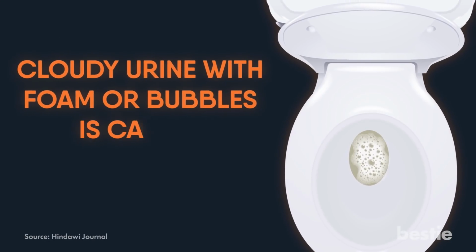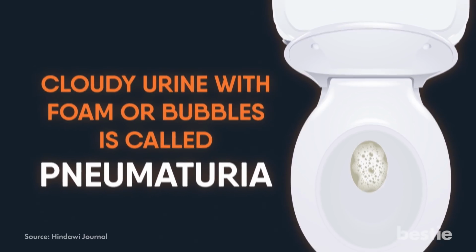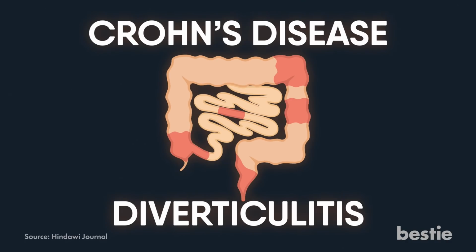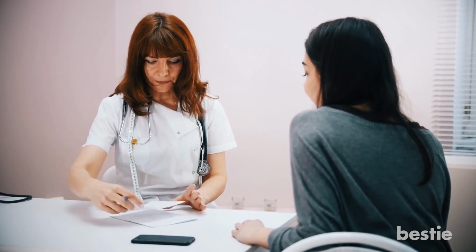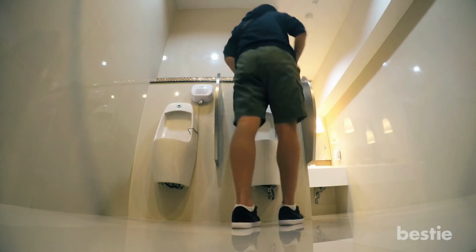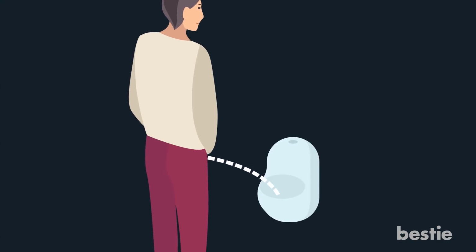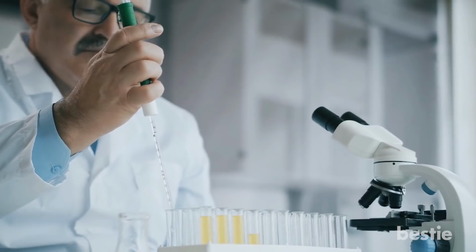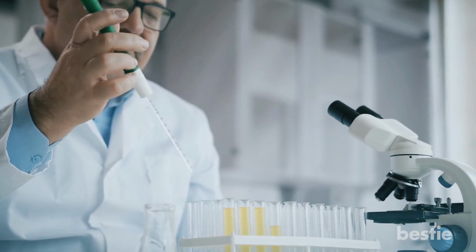Cloudy urine with foam or bubbles is called pneumaturia. This could be a symptom of serious health conditions, including Crohn's disease or diverticulitis. There are some cases where urine is foamy and doctors can't determine the cause. Urine that appears foamy or bubbly is typically the result of a very forceful urine stream. That may mean pushing harder than usual to make urine flow, or even elevated blood pressure. If it persists over time, you might want to have a urinalysis test.